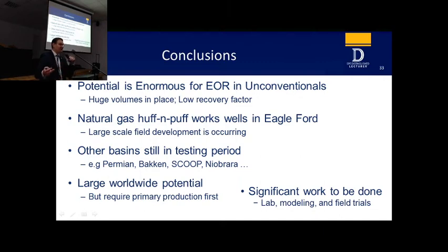There's lots and lots of oil in these reservoirs, and our recovery factors are really low, so we're leaving a lot of the oil behind. In the Eagle Ford in South Texas, where most of the work has been done, huff and puff gas injection with natural gas, with just our produced gas, seems to be the most effective method. As of today, it's definitely technically recovering more oil. The economics of it is also positive.